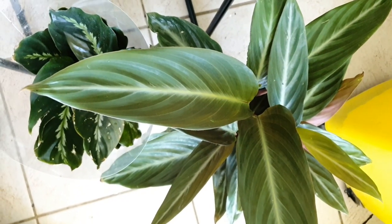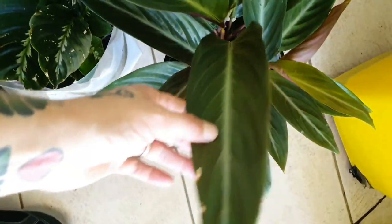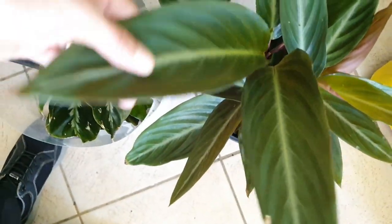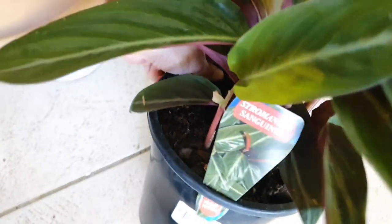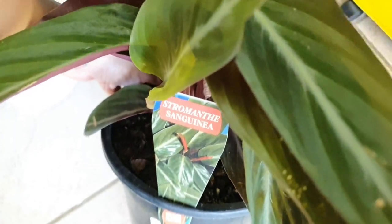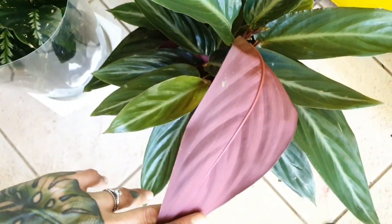So before I move out of the dining room area into other parts of the house, these are two new babies that haven't been fully inspected yet, so haven't been put into the collection because I need to inspect. There are no other spider mites that I'm bringing into the house. This is a regular old, what do you call it? Yeah, Stromanthe. That is it right there. It's got this really pretty foliage on top, and then the underside is this amazing red color.